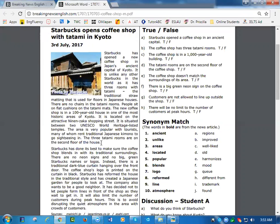Starbucks has done its best to make sure the coffee shop blends in with its traditional surroundings. There are no neon signs and no big green Starbucks names or logos. Instead, there's a traditional dark blue curtain hanging over the front door. The coffee shop's logo is printed on the curtain in black. Starbucks has reformed the house in the traditional style and has created a Japanese garden for people to look at.